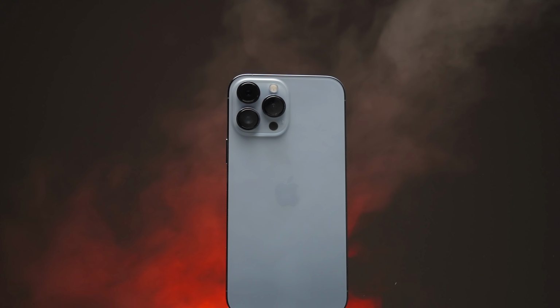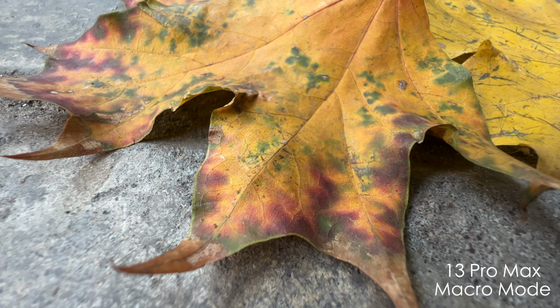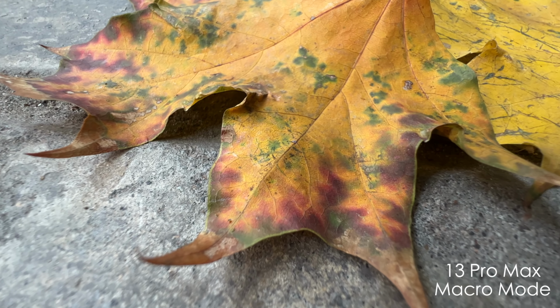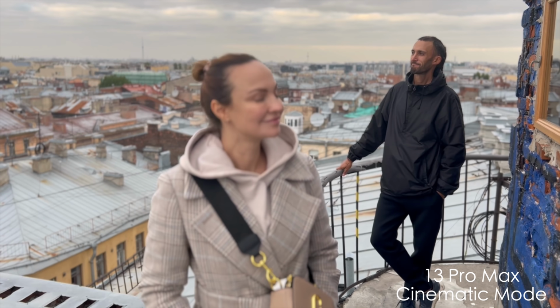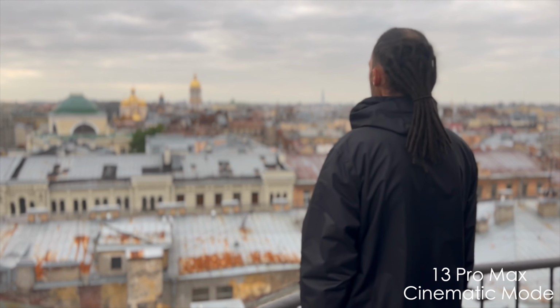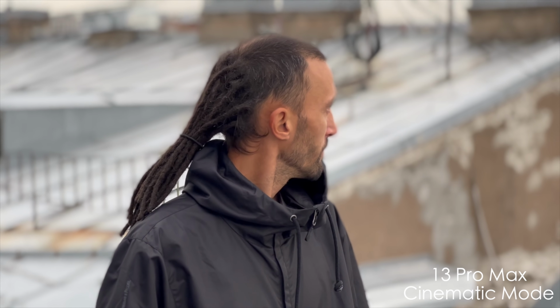And a few words about the modes that the 12 Pro Max doesn't have and 13 Pro Max does have. This is the macro mode, and here's the example. It's looking pretty decent in my opinion. And also we have a lot of hype around cinematic mode of the iPhone 13 Pro Max, but in my opinion it's only 1080p at first, and the detachment from the background is really laggy. Maybe it's just the first generation of phones with it and the first firmware actually, but I do not like the cinematic mode for now. Maybe later on it will be better, but for now it's not the best feature, I guess.